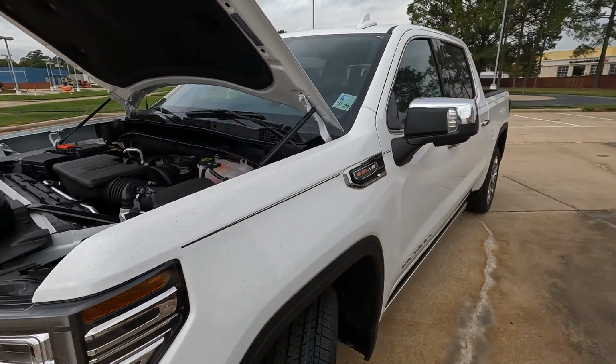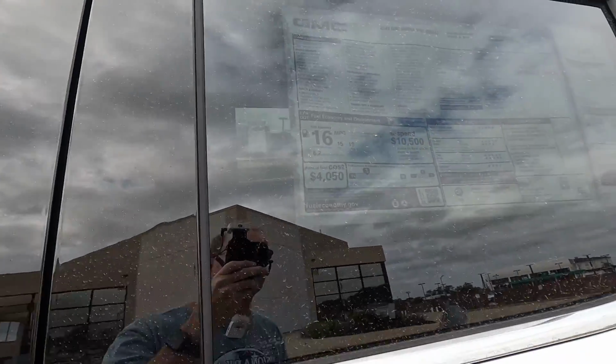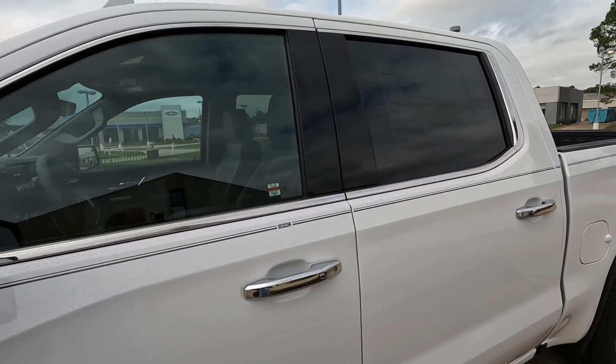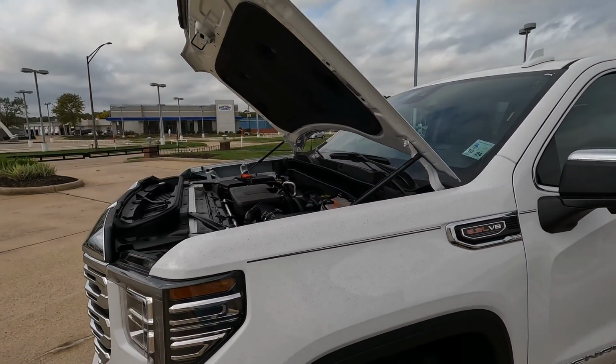And your MPGs, what exactly are those? We're looking at 15 city, 19 highway, 16 combined. And here's an easy number to remember, 6.2 gallons of gas per every 100 miles driven.